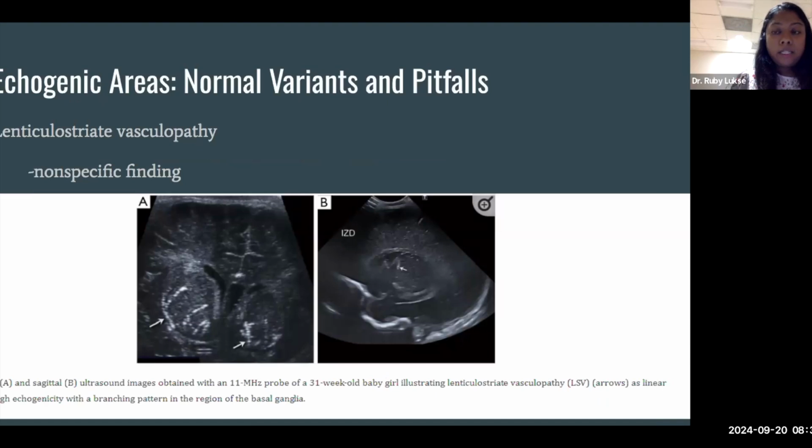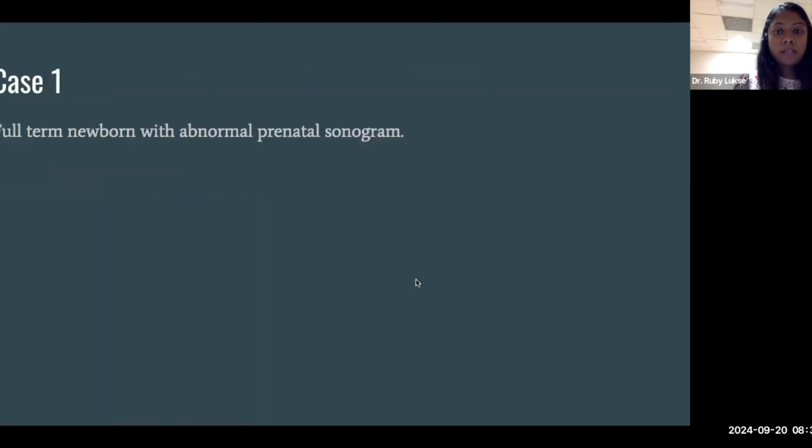Now, another finding you need to be aware of is lenticulostriate vasculopathy. It's a very non-specific finding, and this will typically go away after the first month of life. Okay. You see that branching pattern of increased echogenicity in the region of the basal ganglia, and that is diagnostic of lenticulostriate vasculopathy.